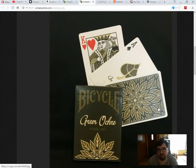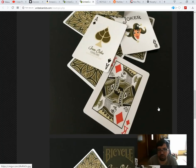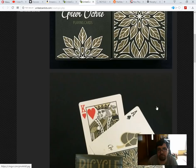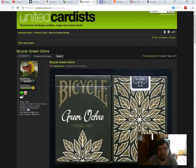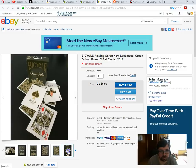So that guy's not getting it because he doesn't like the Ace of Spades, which looks like a leaf. And the Jokers. Okay, your loss, in my opinion. There they are. I don't know who the seller is, but he's got positive feedback, so why not? He's got a whole bunch available. I don't know where he got them, how he got so many.